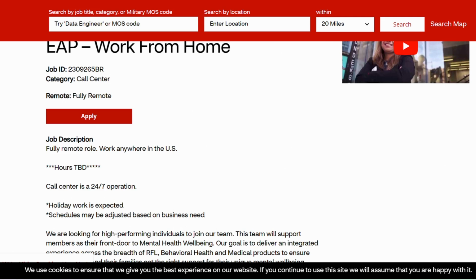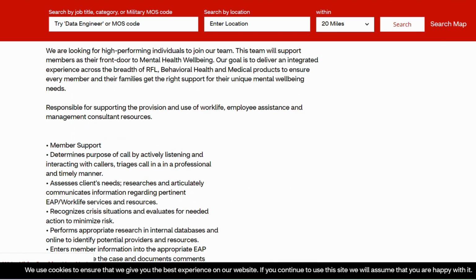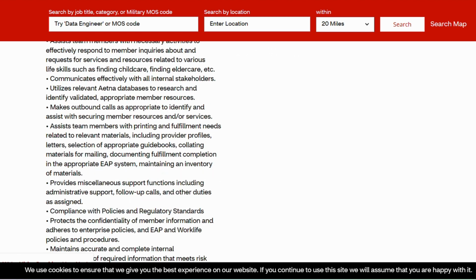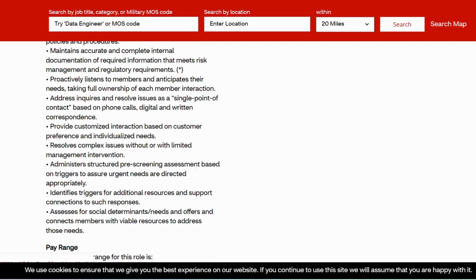The EAP is Employee Assistance Program. Your focus is going to be on the employees of the organization. So you're going to be working with them to make sure that they are doing well in pretty much all aspects, but mostly focusing on their mental well-being. So it talks about member support, talks about being an active listener, being able to triage different calls that come in to the appropriate clinical teams to ensure that the member gets the help they need.